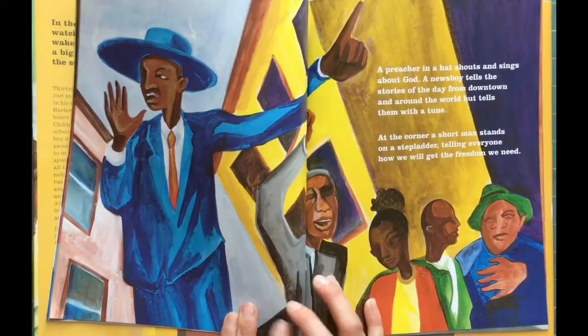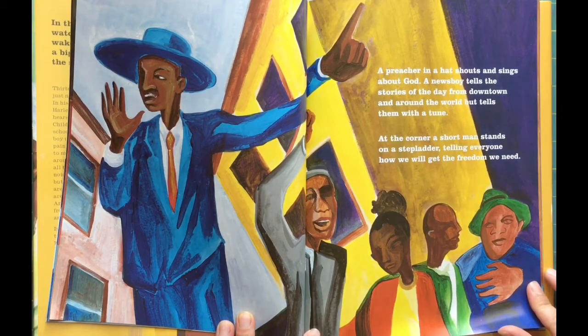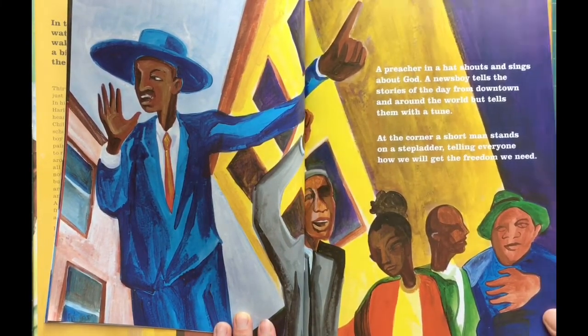A preacher in a hat shouts and sings about God. A newsboy tells the stories of the day from downtown and around the world, but tells them with a tune. At the corner, a short man stands on a stepladder, telling everyone how we will get the freedom we need.